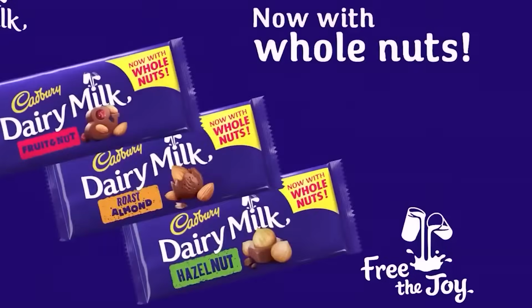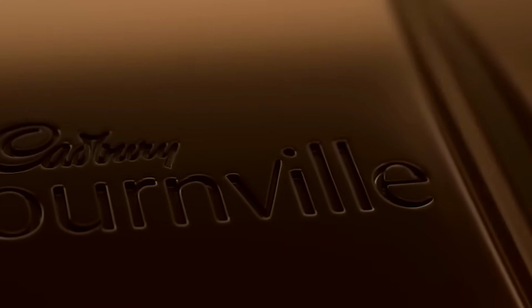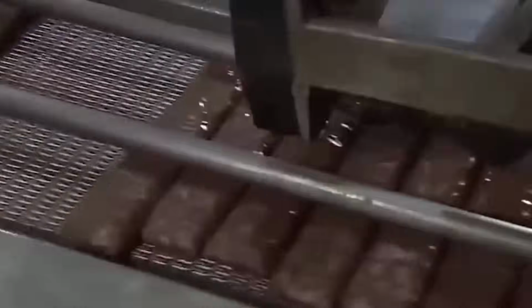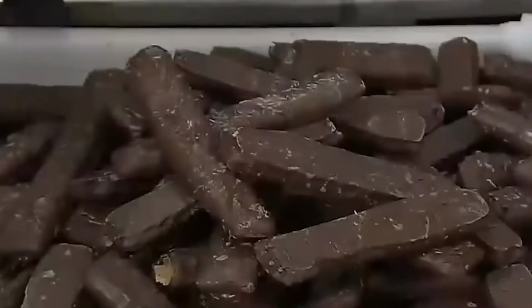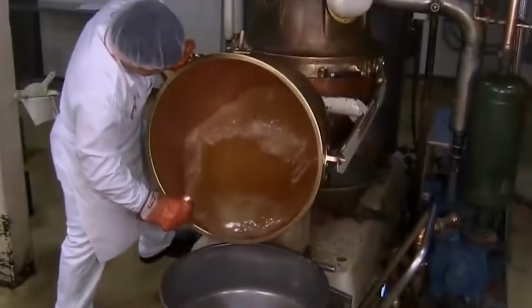At Cadbury's major production sites, such as the iconic Bournville factory in Birmingham, UK, every bar begins with careful ingredient sourcing and continues through precise steps involving milling, refining, conching, tempering, molding, and packaging. Across each stage, quality control, consistency, and signature taste are paramount. The first step in Cadbury's chocolate-making journey is the selection of raw ingredients.